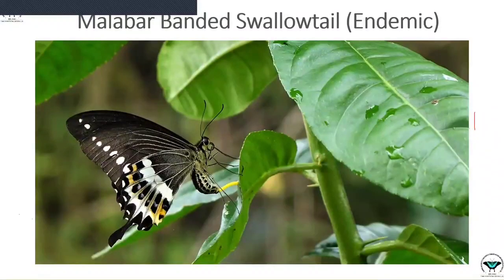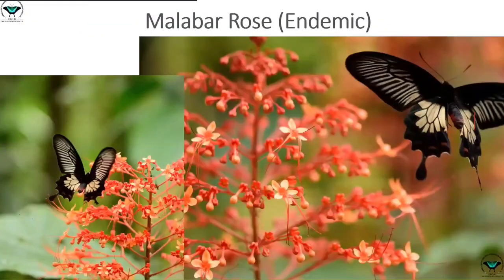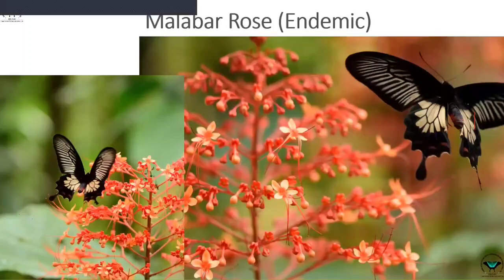Here you can see the egg-laying behavior, laying eggs one upon the other, forming that unique structure. Let us move to the next endemic butterfly, the Malabar rose, which is again endemic to Western Ghats and breeds on a plant called Toddalia asiatica. In Kannada, we call it chakrani.